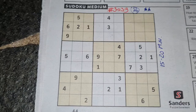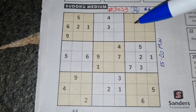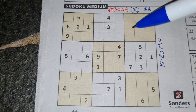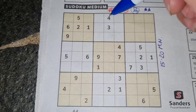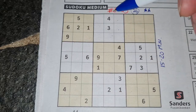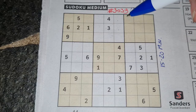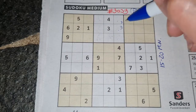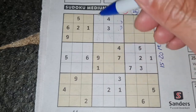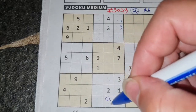Let me scan the puzzle. Scan. Which number can I pick? Okay, in this big square, 1, 2, 3, 4, 5, 6, 7 missing numbers. One of the missing numbers is 9. We see here 9. No 9 in these 3 boxes. There 9. No 9 in those 3 boxes. So the 9 could be here, could be there. So we have a 9 in one of those 2 boxes. In this column, 9 in that column. So the column between, the middle column, the only 2 places for the 9 should be here or there. We see there 9. No 9 there. 9 should be there.